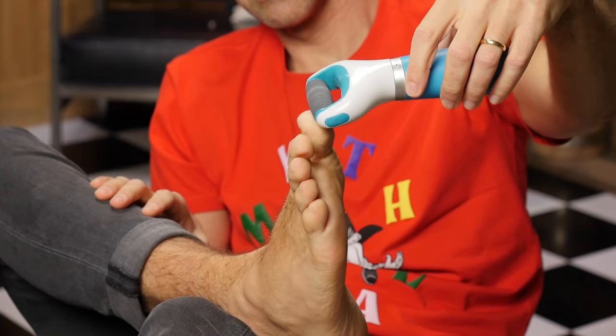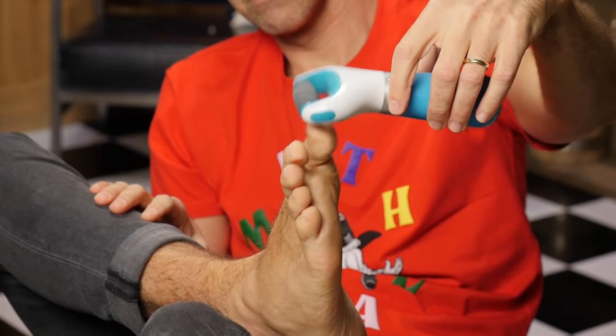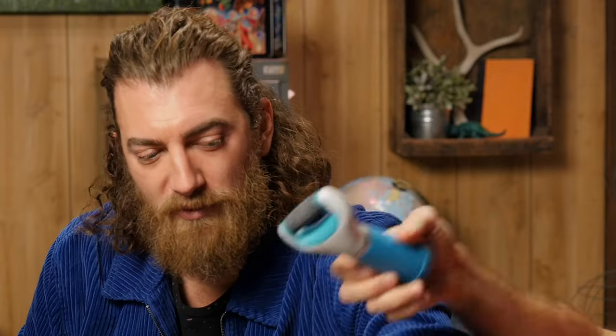Here's the thing. People like things that plug in because they don't have to worry about charging them. What if I look down there and my nail was totally gone? I'm torn. I'm really torn on the plug-in. You're not torn, you're buffed.